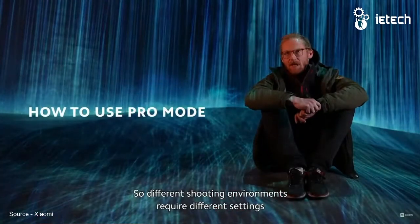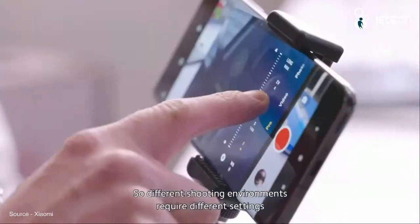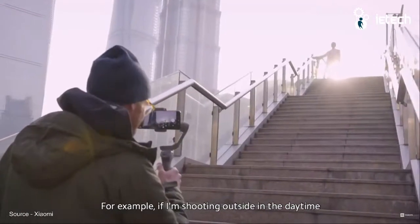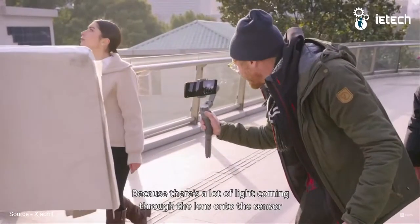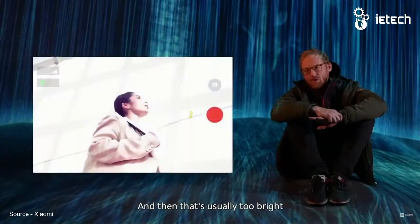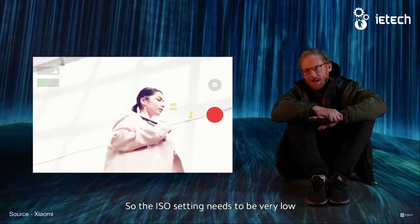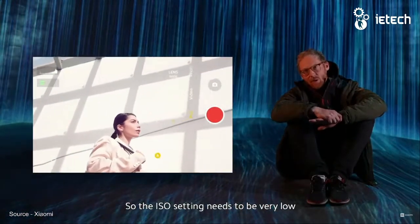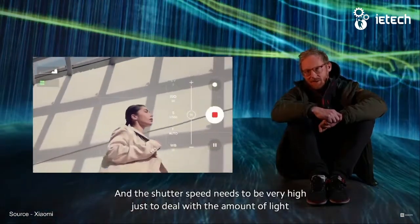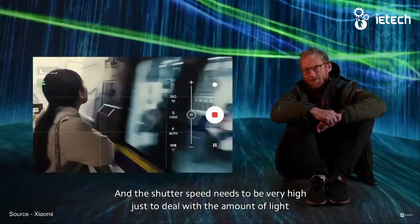So different shooting environments require different settings. So, for example, if I'm shooting outside in the daytime, because there's a lot of light coming through the lens onto the sensor, and that's usually too bright, the ISO setting needs to be very low, and the shutter speed needs to be very high just to deal with the amount of light.